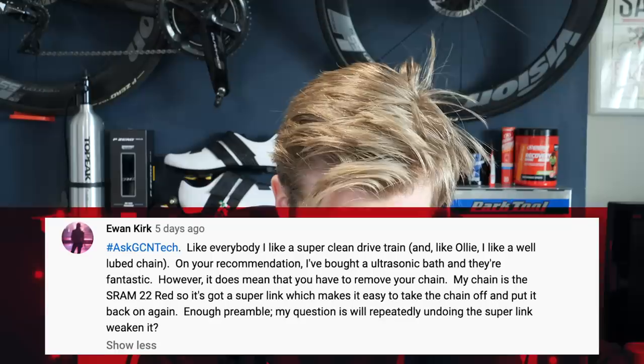But they did have a slight flaw in that often the little Torx key to tighten them up on the collar of the headset, people sometimes rounded out those Torx bolts. And a lot of pro teams that were using those bikes, when I've seen pro bikes, they've taken them off and put their own normal expanding headset inside. So yeah, put a normal expanding one in. Should be fine.